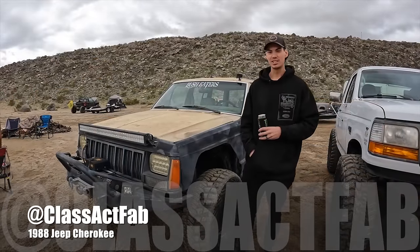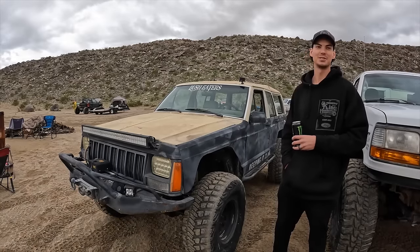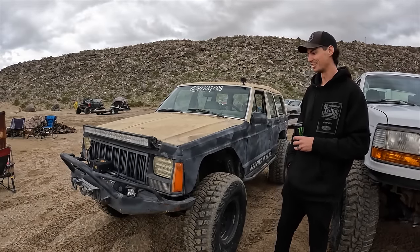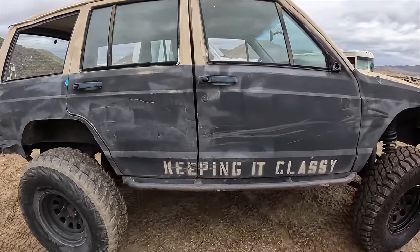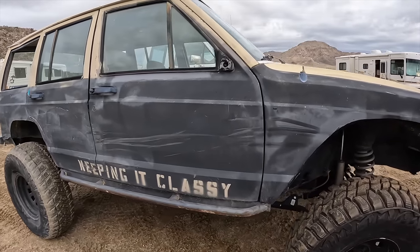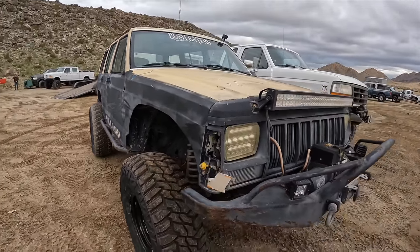So I'm Mike Cody. I bought this thing for $2,500 and didn't do a single thing to it. Ready to run it. 88 Cherokee, stock transfer case. It's got ARB air lockers front and rear. It's got a lot of good parts in it. It's just beat to absolute shit.